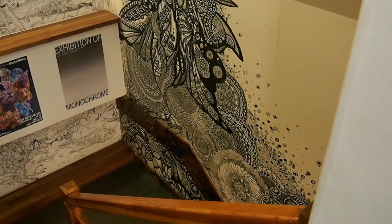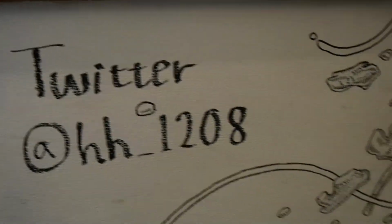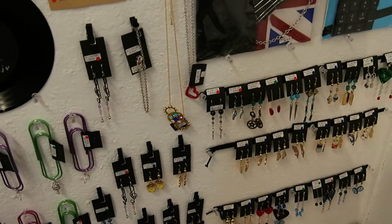Art at the Design Festa Gallery comes in all forms. They aren't just hung on canvas or placed behind frames. They are also on the walls and even available as accessories for anyone to purchase.